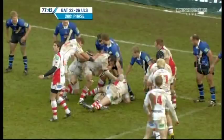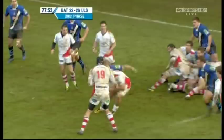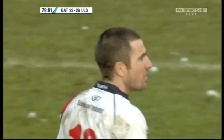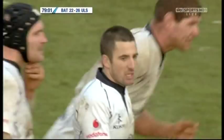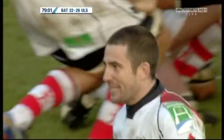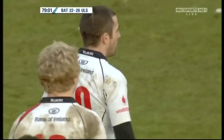Humphreys talking to Pienaar. Will he go deep? Maybe go for the drop goal. The ball squirts out, and Bath, whose defence has been really good, a couple of metres out. They get the penalty, but they're going to have to go quickly. Packed the gain line, and crucially, he's taken his opportunities for points. My Heineken man of the match is Ian Humphreys. He's been quite brilliant, hasn't he? And kick those difficult and crucial kicks at the uprights that's enabled Ulster to get this 26-22 lead.